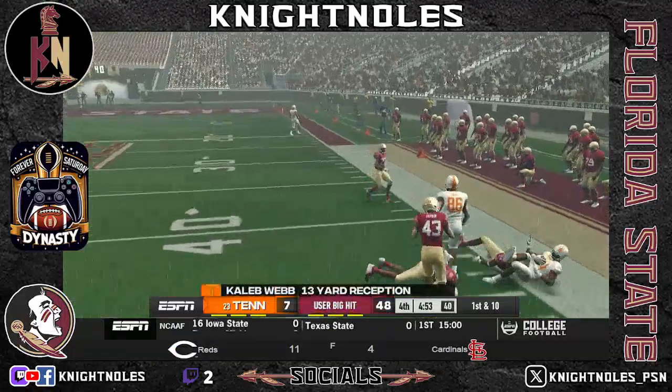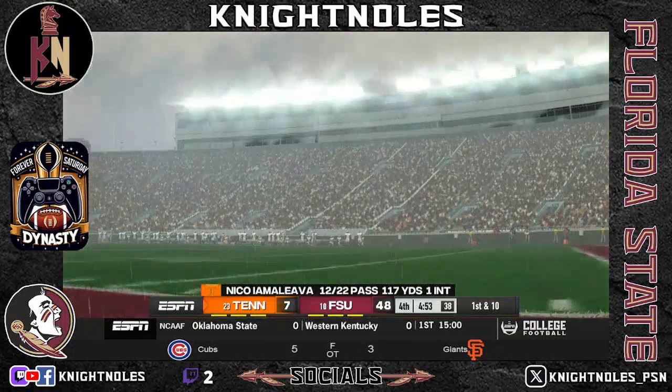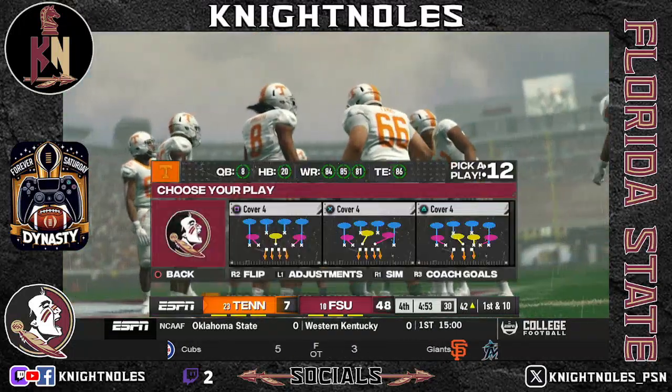This receiving corps runs some great routes, and that last play was an example of that. As a defender, it can be tough to match up sometimes.